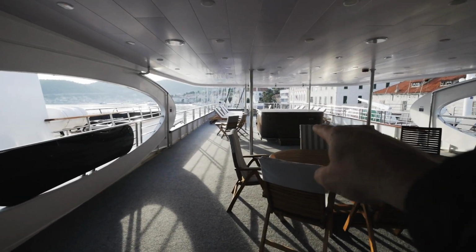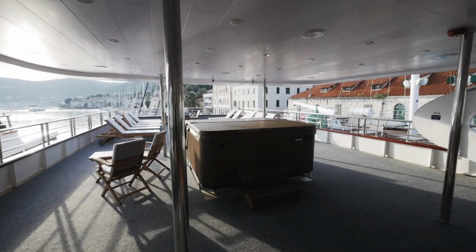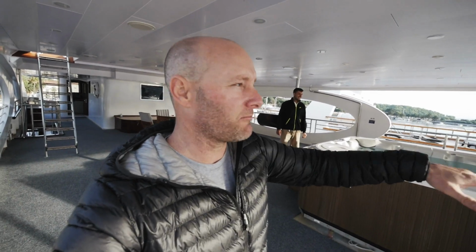How good's this during the sail, when we're going from one place to another? Everyone just chills out here. Yeah, this is awesome. Imagine sailing from port to port sitting in the jacuzzi. Yeah, that was cool. Nice of Frank to show me around the ship.